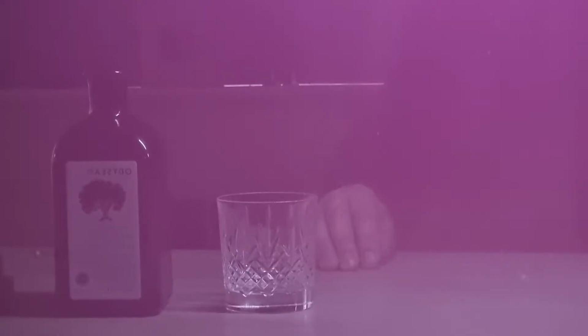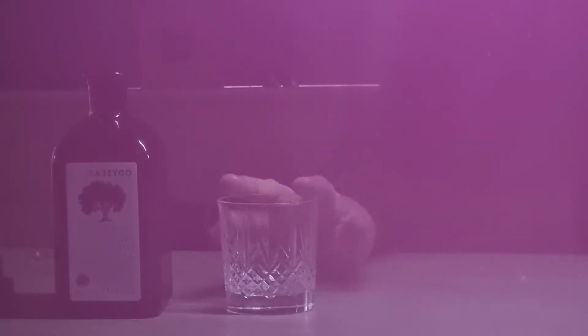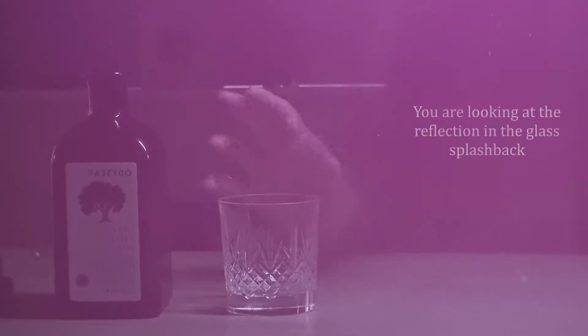So welcome to my kitchen. What you're looking at is the reflection in my splashback in front of you. You can see just how clear that glass is and just how clear that bottle is. Now I'm going to move the glass so the reflection is in the area to the right, and this area to the right here is covered in olive oil. So if I move that there, I'll try not to get the bottle in the picture. There we go.